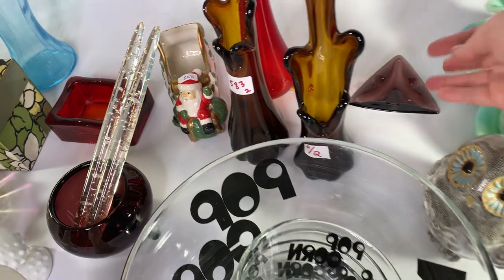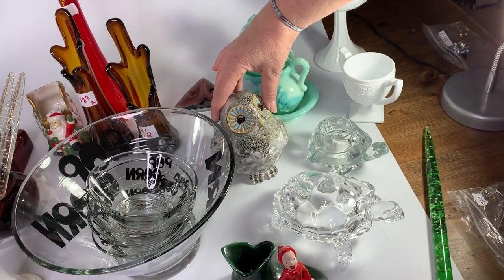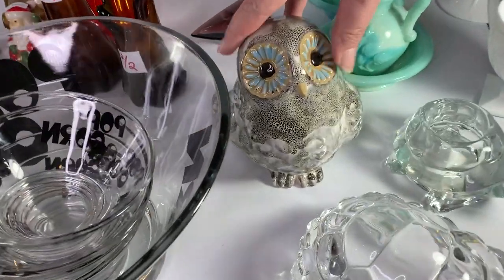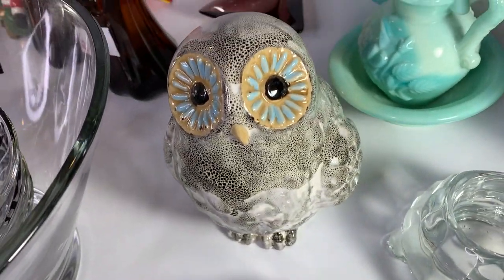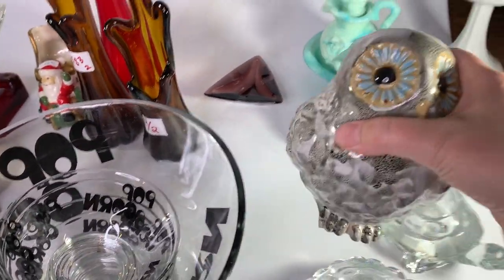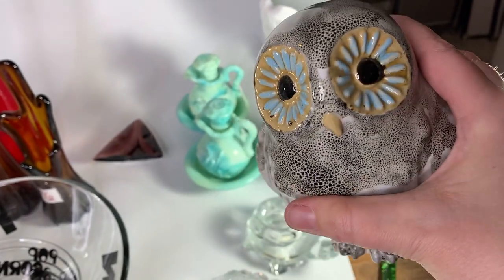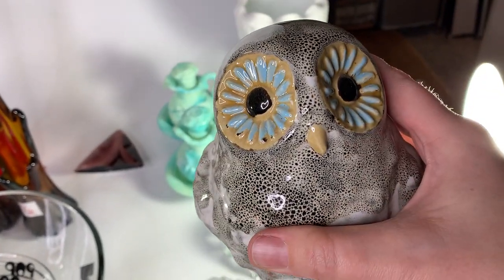How about the owl? Oh, the owl. I love him. I realize he's not vintage, but we have enough owl collectors that any owl that's cute like that would probably sell. He's very cute, very small. Like Laura said, not vintage, but look at that face. Very sweet.